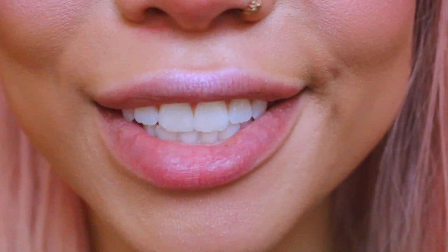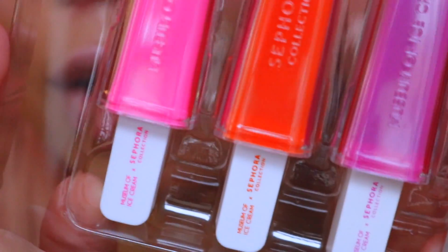Speaking of lips, that is also our last step. Hi, welcome to my mouth. This lip set is called Let Them Eat Popsicles. This leaves a really natural looking glossy finish, which I'm obsessed with. This is appropriately named Creamsicle.